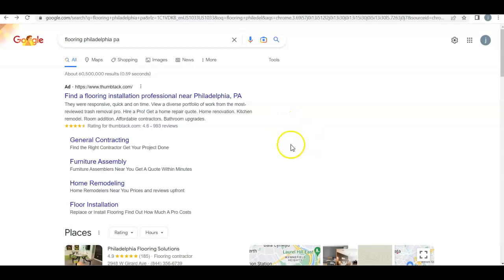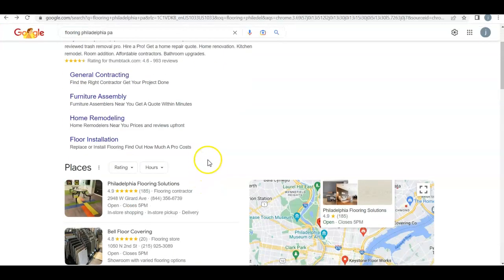So first thing that'll pop up is the ads. So these are the people that are paying to be right at the front. Now, every time someone would click on this, they're charged. I know this is Thumbtack, but it still works the same way. Every time someone clicks on this, the company that has the ad up here would be charged.